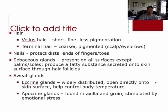So those are the ones that are over most of your body. And then we have the apocrine glands that are in the groin and the axilla. Those are stimulated by emotional stress, like when I'm teaching people smarter than me, like you. So those are the ones that we all know about, and that's why we have Right Guard.